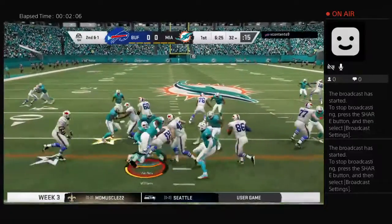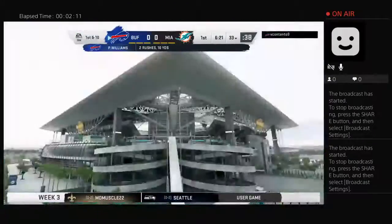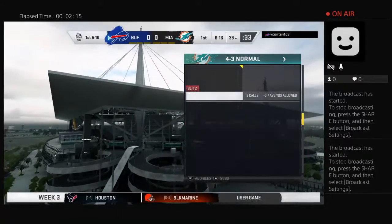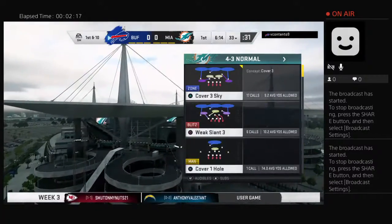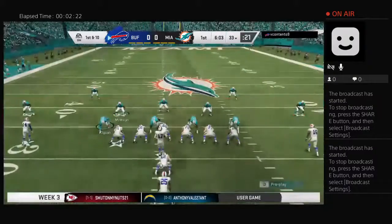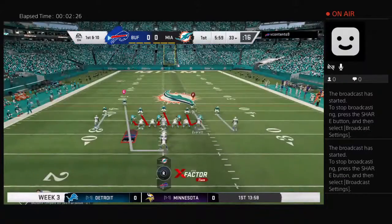On second down, Williams. And he'll get it up to the 33-yard line. A gain of just a yard, but it's a first down. Now that's the way to do it. Hand it to someone with vision and good footwork, and add a little bit of power, and you find a way to pick up first downs. So they'll come up first and 10 now from the 33.